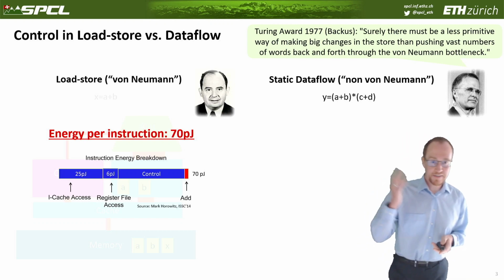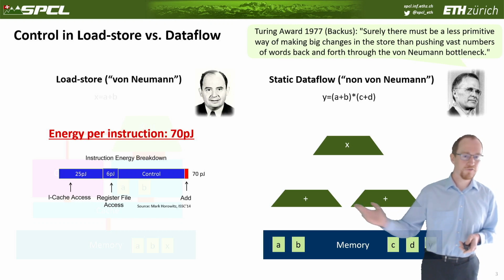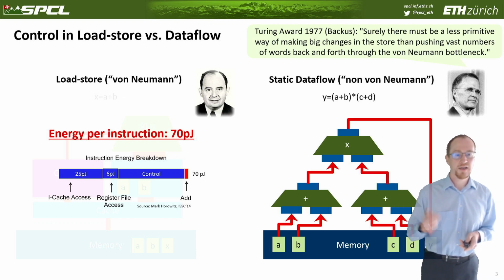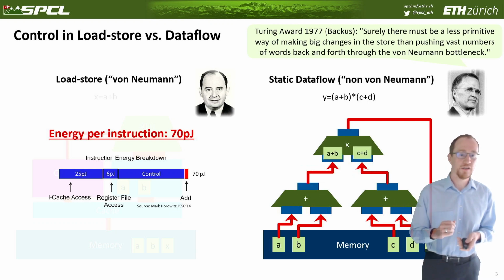While the static data flow model is very different. The static data flow model still has the operands in memory, of course. But what it does is lay out the execution itself, so the program itself, in a spatial way. So here we have two adders and a multiplier, and then connects those with the input operand buffers, so two input operands for each of them, one output operand, and then it has a very customized data path. So now the data is flowing very targeted with minimal control. The control is only essentially figuring out, is the data available, then add it or multiply it, and then output it to the next one. So extremely limited control. There is no addressing and nothing. Addressing is all encoded in the structure itself.